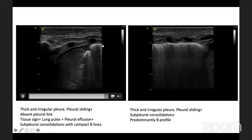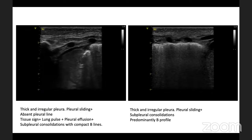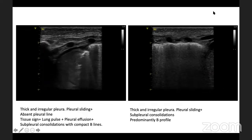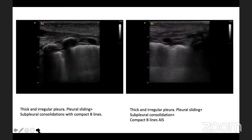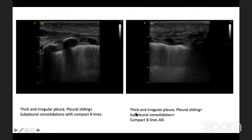There is thickened pleura. You can see subpleural consolidations. There's a B line. There is some consolidation seen here. Pleura is sliding there, but beyond that, there is absence of pleural line. There is a bit of pleural effusion that you can see, and what looks like a tissue-like sign here. There's some lung pulse. Moving on to R2, there's good pleural sliding, thickened pleura, and lots of B-line subpleural consolidations. R3, again thickened pleura, some subpleural consolidations. I can see a hint of A-line, but predominantly a B profile, as is the case in R4: thickened pleura and compact B lines.